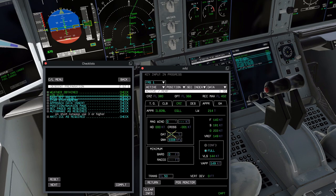Outside air temperature is, let's have a look back at that, 8 degrees. Not a nice 17 degrees like we left behind. We will set our minimums to be barometric altitude of, we'll say 200 feet off the ground. So, 283 with an elevation of 83 feet.